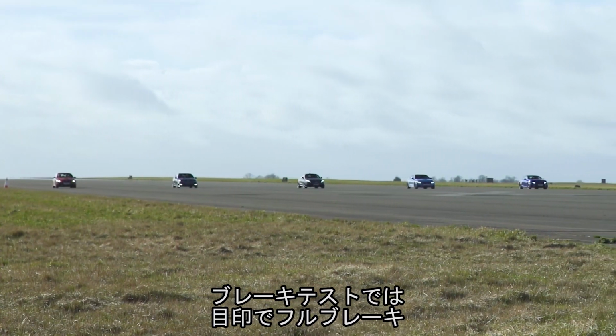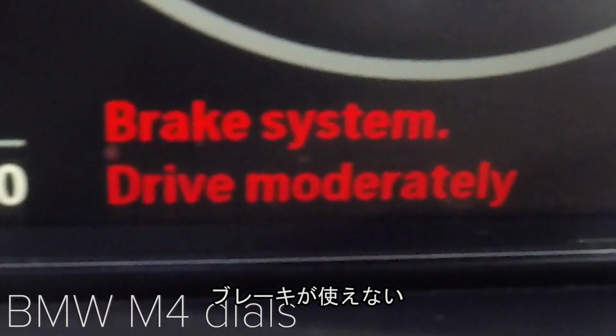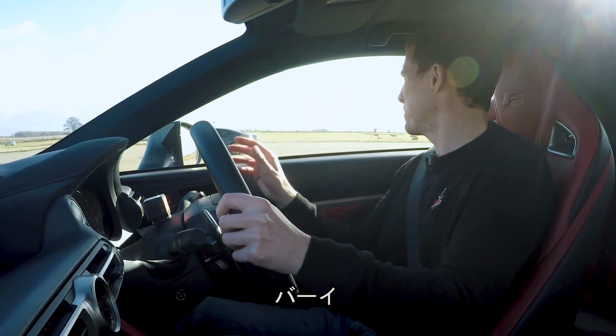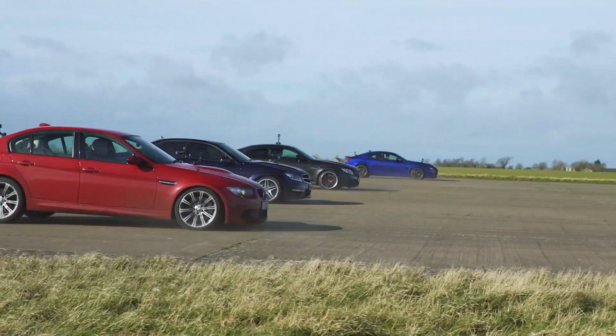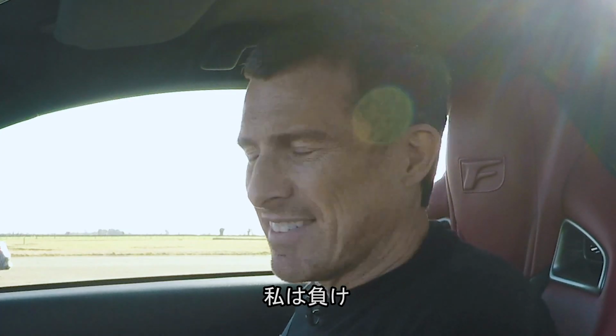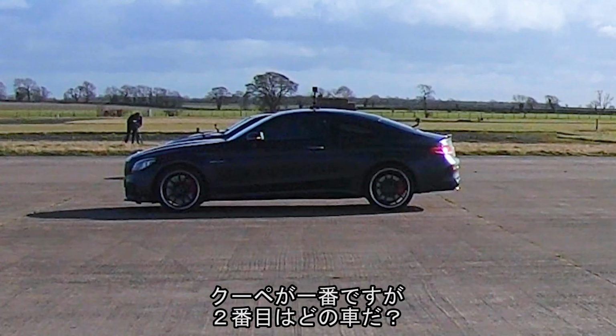Now we're going to do a brake test from 70 miles an hour. When we hit the line, full emergency stop. Guys, I've got a brake system malfunction. I'm going to have to bail. Bye, BMW. Oh, pants. I lost that. I think the C63 might have won, but I don't know who came second and third.